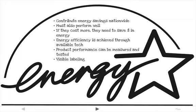They must also deliver the features and performance demanded by consumers in addition to increased energy efficiency. So they have to work well and they have to be enjoyable. They can't just be energy efficient. If the product costs more than a conventional product, then the purchaser must be able to recover the investment in increased energy efficiency through utility bill savings within a reasonable amount of time. So you can't charge 3 times as much for a washer and it takes you 5 years to recoup the price difference.